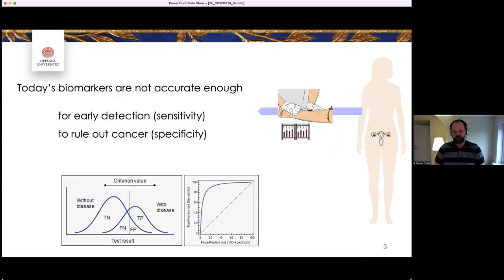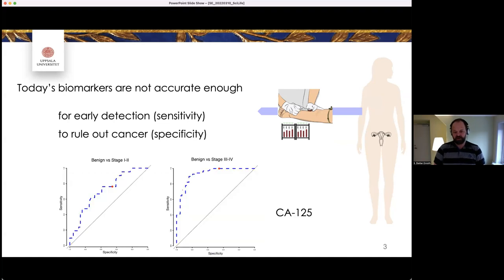So today's biomarkers that exist for ovarian cancer have two major problems. They're not sensitive enough for early detection, meaning that there are lots of false negatives. And they're also not specific enough to rule out cancer if you have symptoms but maybe not cancer. The one that is used clinically today is called CA125, which is a fairly poor biomarker, but it's the best one that we have.